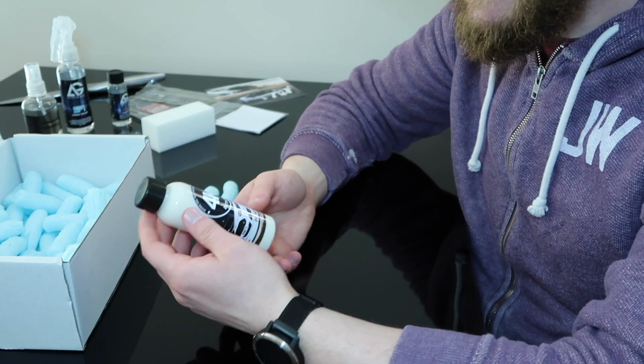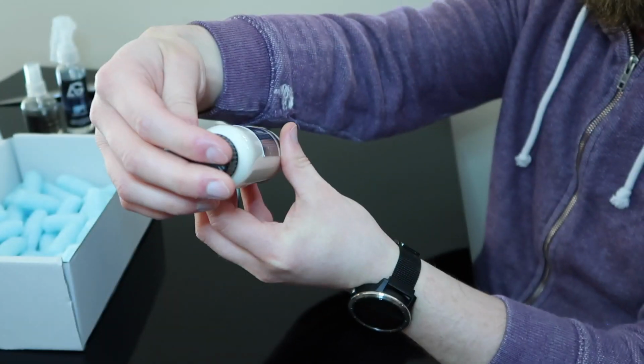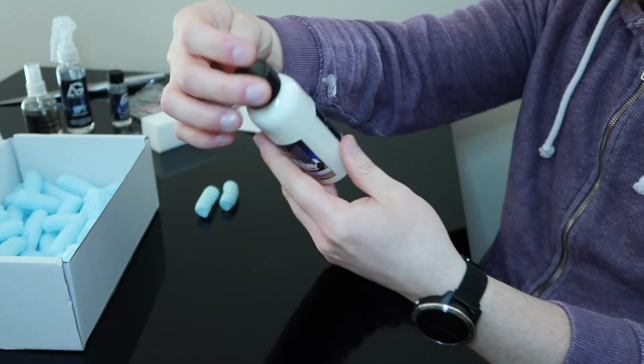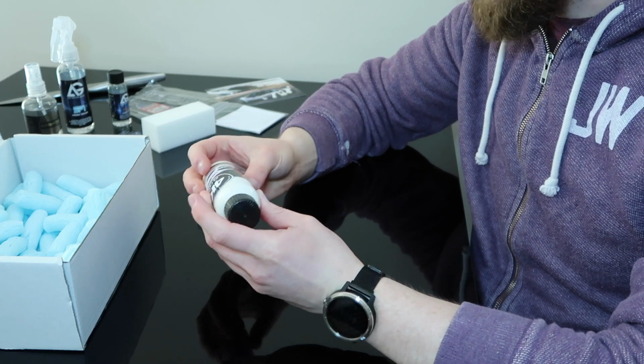Okay, last but not least, from 4K Detail, we have Infinity. Now this is a polish, and it is what they describe as a hybrid polish. And what that means is that it has the polishing compound, but also it has some carnauba wax content. So it's like another two-way kind of thing, polish and protect.